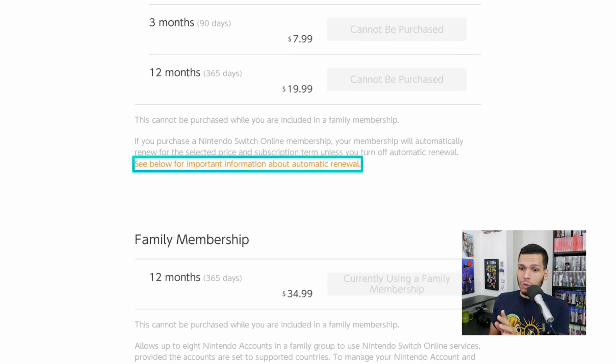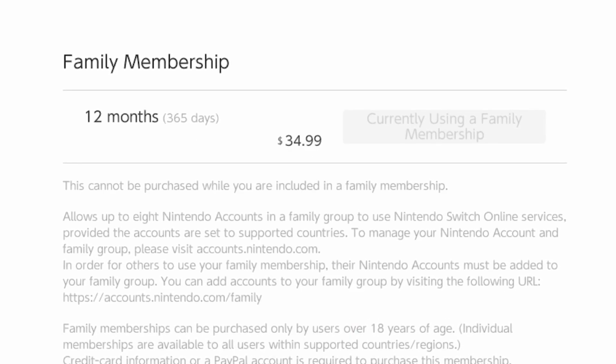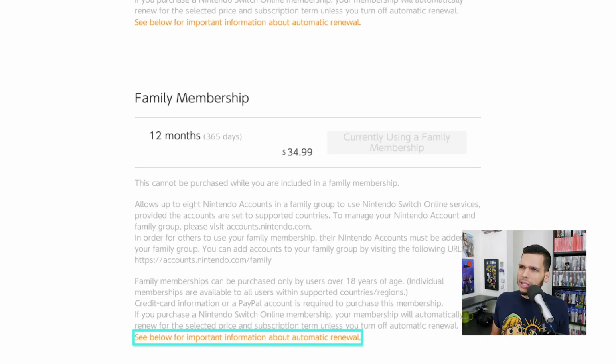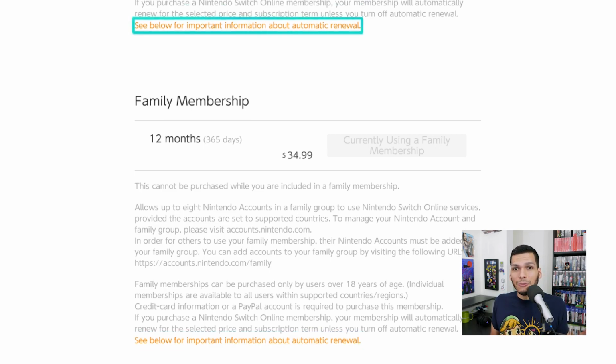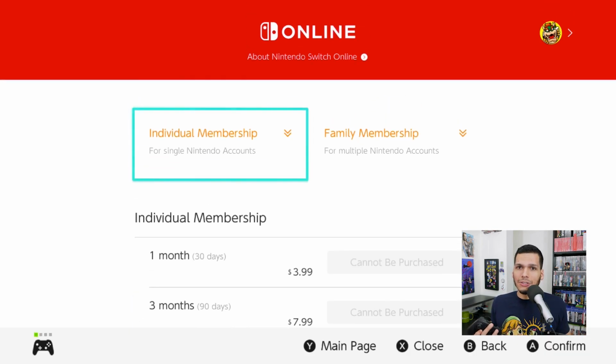Now, if you scroll just a little bit more, you'll see that this is $34.99 for 12 months family membership, and you're like, okay, so how many people does that include? That includes up to 8 different people. So when you divide it, you're saving yourself a lot of money. So this is excellent if you have multiple Switches at home. If you have a group of family or friends that all of you play together, you can divide that cost and you end up saving a ton in the process.